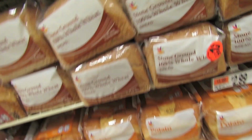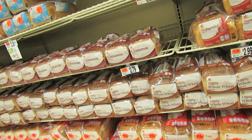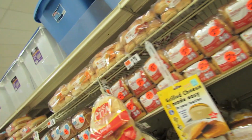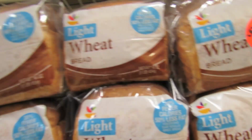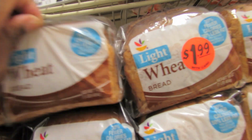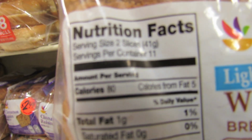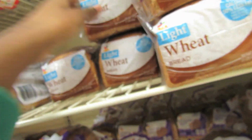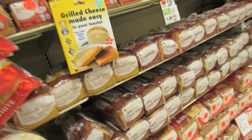So my trainer applauded me for having light wheat bread. If you saw my first food journal, I had said I had light wheat bread. This is the light wheat bread that I had. It's by Stop and Shop. In the video, I didn't have the bread because I had finished it. But you can see here that it's 2 slices for 80 calories, which is the equivalent of 1 slice of regular wheat bread. So she applauded me for making that choice, and that's a healthy choice that I've been making for most of my adult life.